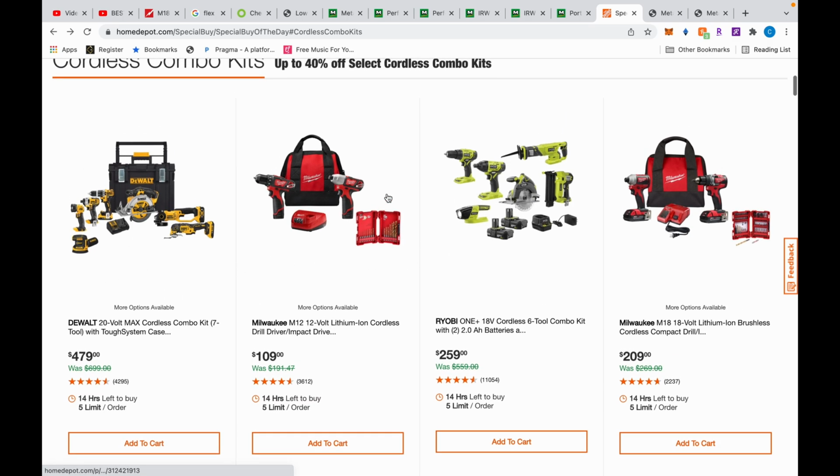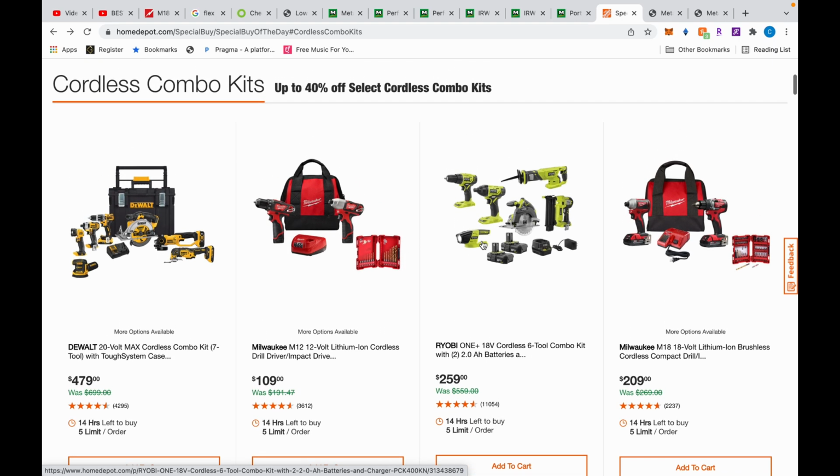You have this Milwaukee set here with the drill and impact driver. I believe this is a brushless set, and this is normally $99. They're charging you an extra $10 for these drill bits here. So that's a deal-ish. I like this Ryobi just for the brad nailer alone. That is indeed a brad nailer. You get all this other stuff.